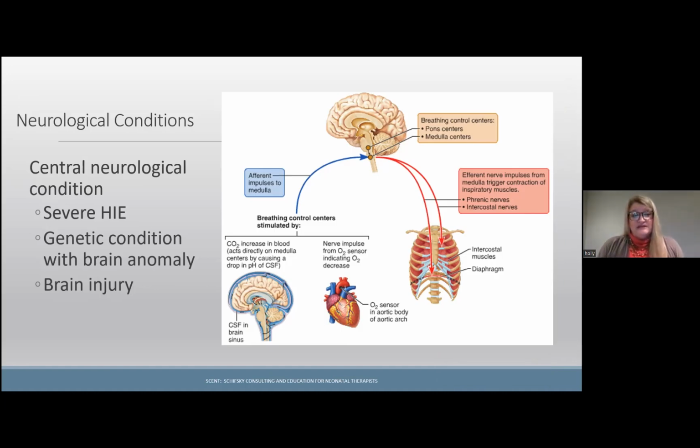And finally, we come to the infants that have a central neurological condition. So infants that could have a genetic condition with a brain anomaly that would lead to underdevelopment of the brainstem where the breathing control centers are located. These could be infants that would not drive their own respiratory rate and would require prolonged ventilation in order for them to have a respiratory rate despite the use of caffeine or other neurostimulants to trigger brainstem activation. This could also be infants with severe hypoxic ischemic encephalopathy, as they not only could have brainstem injury, but a poor ability to manage their secretion and chronic aspiration of secretions, which could compromise pulmonary health.